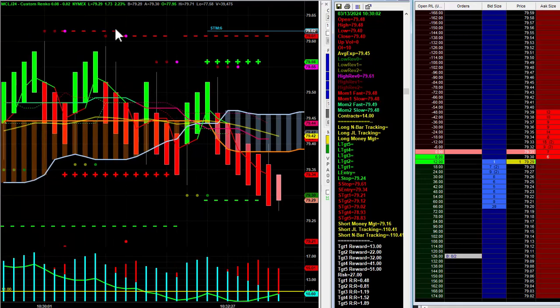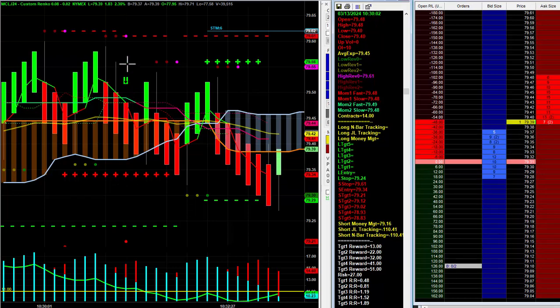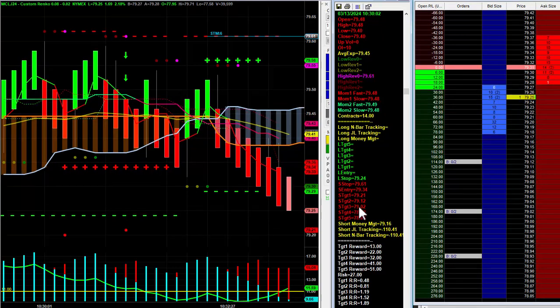Let's see, it looks like there was a newer trade. Yeah, there's a newer trade right here. They both had the same entry. So that just changes things a tiny bit. It's a little bit smaller of a trade, but I'm going to go ahead and follow this one. And target one now is at 21. So if we can get to 21, I can move my stop.